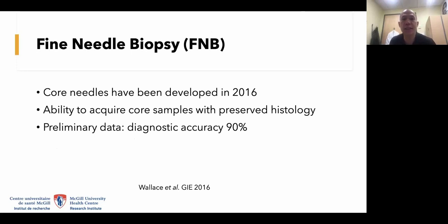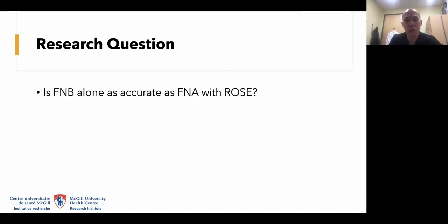And in 2016, there was the advent of the fine needle biopsy needle for the first time in EUS. These core needles were developed in 2016, and really the data showed that it was able to acquire histology and higher diagnostic accuracy. So the research question back then was whether FNB alone could diagnose pancreatic cancer just as accurately as FNA with ROSE.